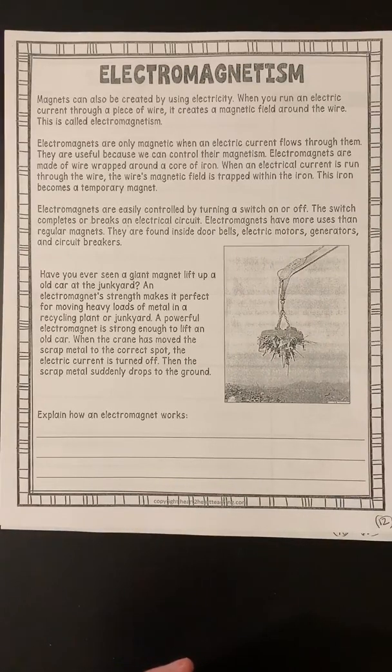Electromagnets are only magnets when an electric current flows through them. They are useful because you can control their magnetism. Electromagnets are made of wire wrapped around a core of iron. When an electrical current is run through the wire, its magnetic field is trapped within the iron. This iron becomes a temporary magnet.